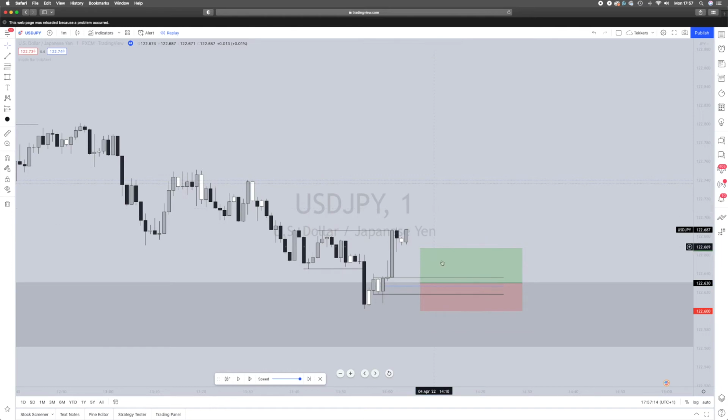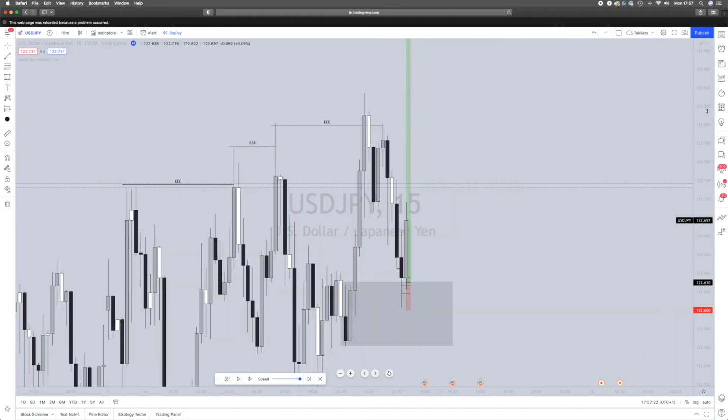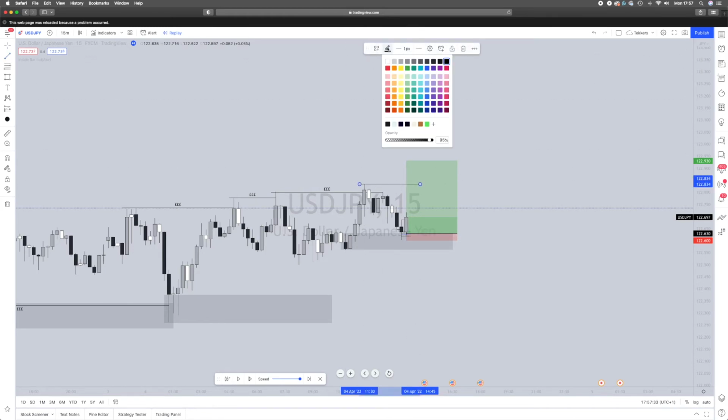3 pip stop, and again if I just go 10 long just for the first part. So initial target could have been 10 to 1, which would have certainly cleared and targeted this high here on the 15. I'll just do that in a blue staggered line that's a bit thicker for purposes of the video.